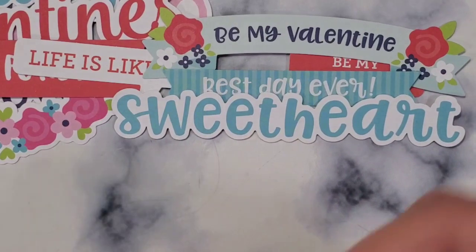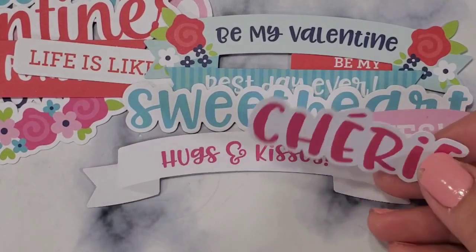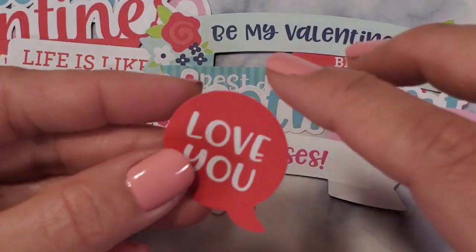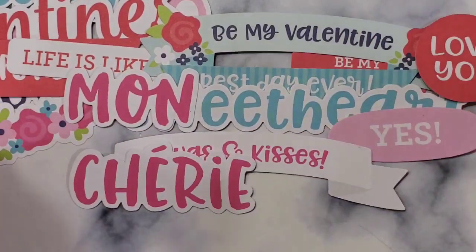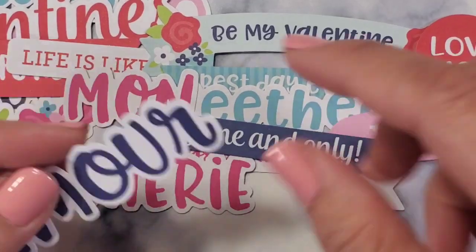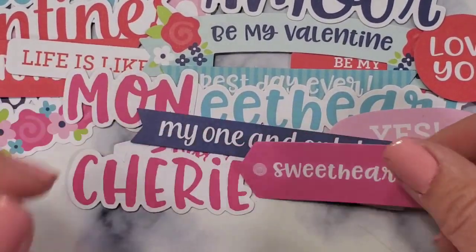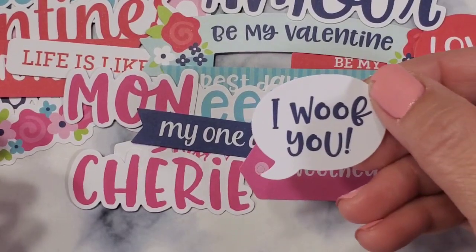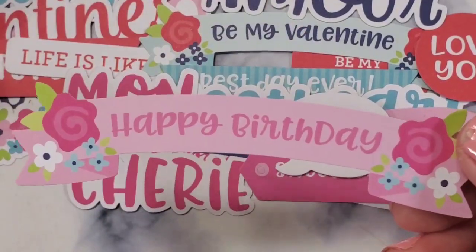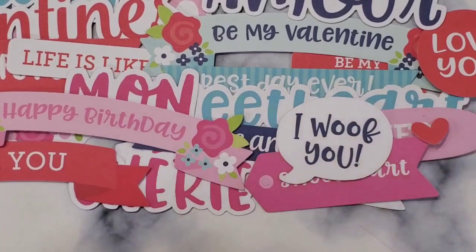Sweetheart. So cute. It says, yes. Hugs and kisses. Mon chéri. I don't know what that means. So cute. Love you. This is also perfect for scrapbooking, you know. The size is absolutely perfect if you do 12 by 12 layouts. Woof. I woof you. How adorable. Happy birthday could be anything. I love you could be whatever occasion. And then they give you hearts.